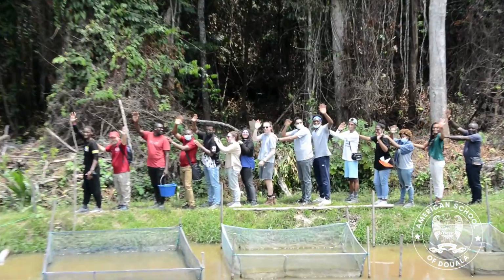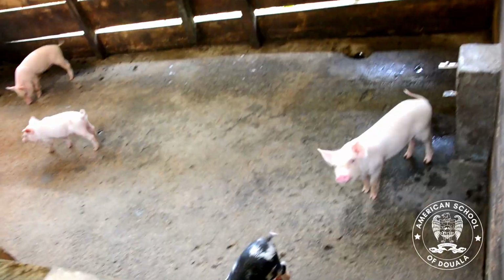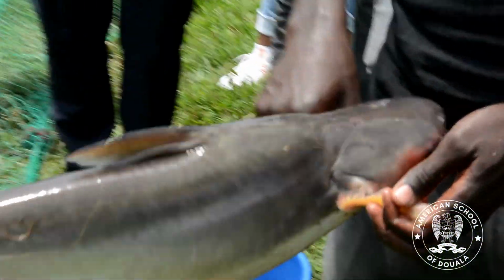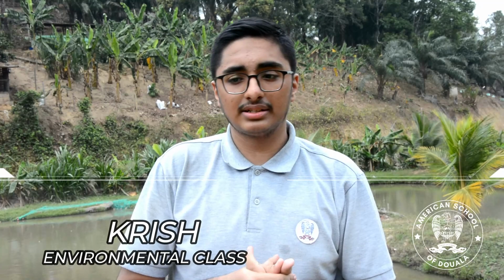I found it very nice that they use such big land, and the way they used it. They've got so many fish ponds, as you can see here. They've got a place for pigs to stay, a place for chickens to stay, and they've got a few goats everywhere. And I found it very nice how they use the place and how big the fish are, how big the pigs are. It's like they've maintained the process for a very long time, and it shows a high level of professionalism, and one that I think we should maintain when we are also doing our aquaponics project in school.